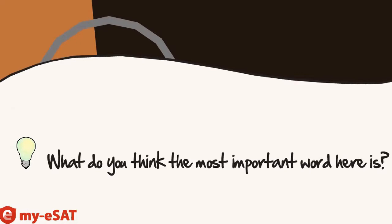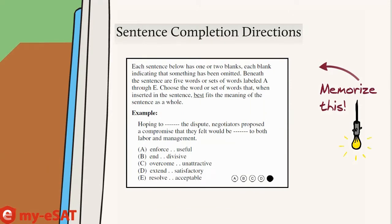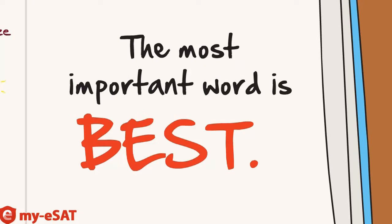Now, I want you to think about the most important word here. Test makers help you out by underlining, so it's kind of a dead giveaway. Yes, the most important word is best. This means that sometimes there are two or more answer choices that seem kind of good and you'll have to decide which is best.